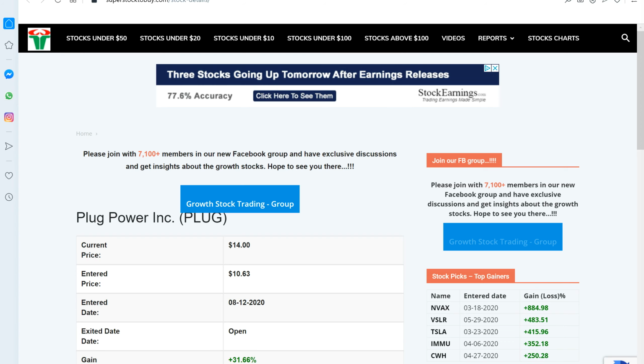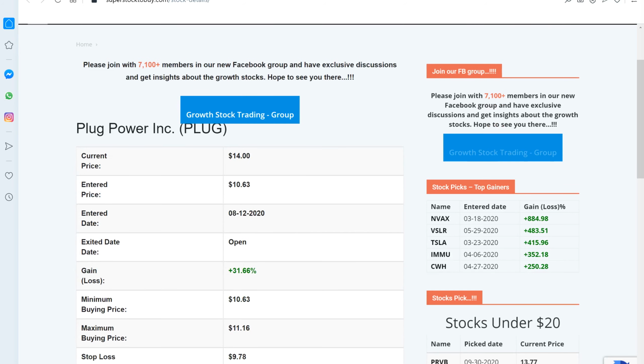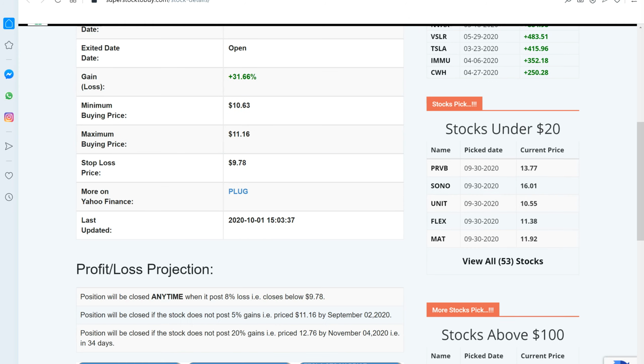As always, let's start with the website tracker. This stock was added to the tracker back on August 12th when it was trading around $10.63, and as of today it's close to around $14, and it's posting almost 31% gains since then. So back on 8/12, the minimum entry price was $10.63 and the maximum entry price was $11.16, and the stop loss was around $9.78, which was never in danger because the stock never priced below that level.